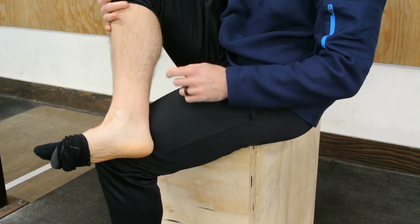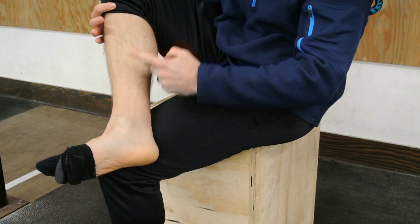The next one we have is posterior tibialis tendinitis. Very similar. Again, I had mentioned this muscle in this area earlier with tarsal tunnel syndrome. So you have some muscles along the inside part of your shin bone that run down just behind the ankle bone and into the bottom of the foot.